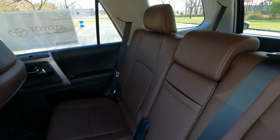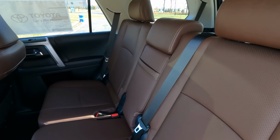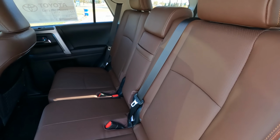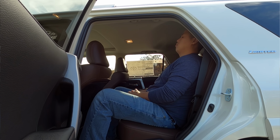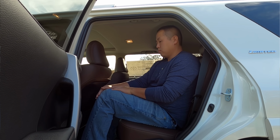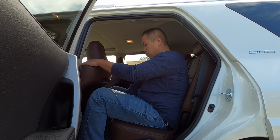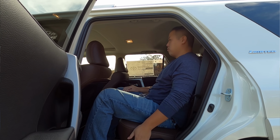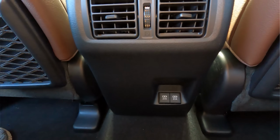Now, because it's a Limited trim, everything inside is covered in leather and it feels nice. It looks nice. I love the contrast inside this 4Runner. It's really nice. And as for space in the second row, it's okay. I'm 5'10" and I have about 4 inches of legroom, about 3 to 4 inches of headroom, and seats can slide and recline, which is really nice. And also rear passengers do get a pair of vents and 2 USB ports.